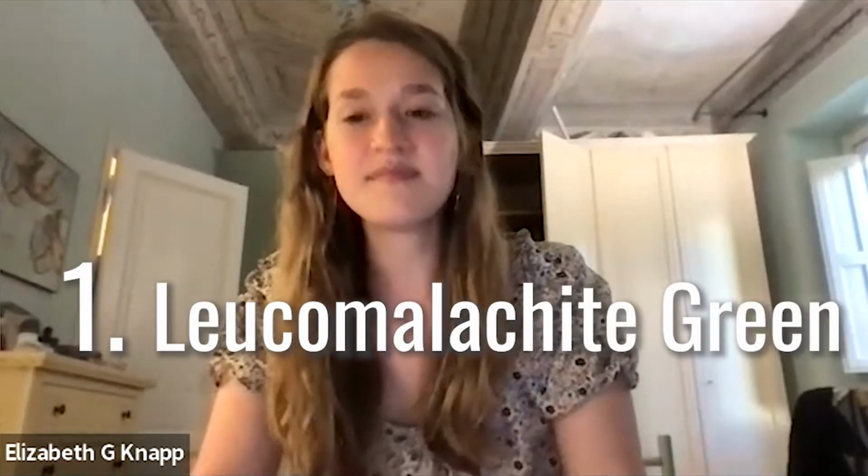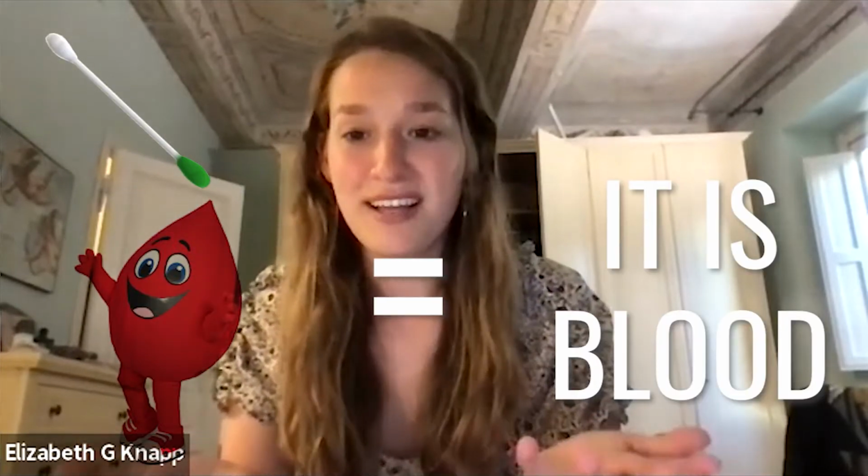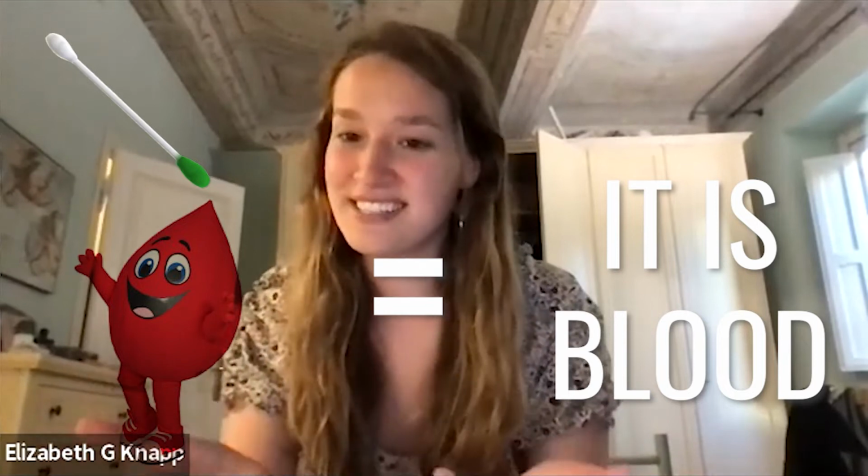One of the coolest things that I found about the research was the fact that we had to first determine that the DNA inside the leech's midgut was in fact human and not leech blood. I think that was my favorite part about this research, that we had 3 tests. The first was called leukomalachite green, a presumptive test where you use a Q-tip and a leukomalachite green solution. If the Q-tip turns green with the addition of blood, that means it is blood.